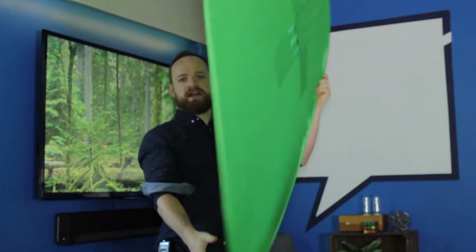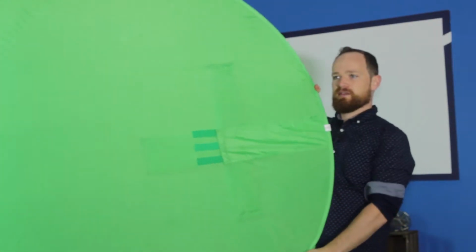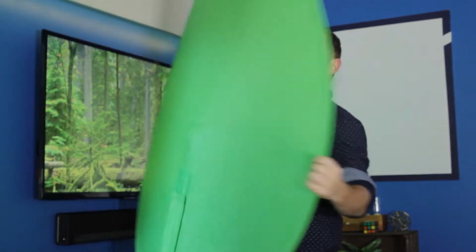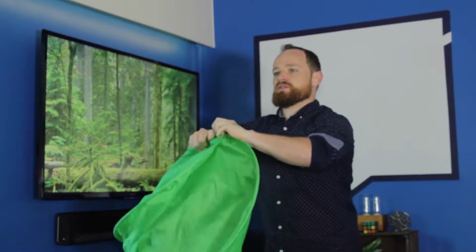So if we stand back here, you guys can see me back here, this thing actually pops open, and it's a giant green screen. If I fill up the whole frame, you can see I've got my green screen here, and it actually has a little thing on the back. It slides on the back of a chair, so you can set up your screen, and let's move it into place, and there you go, full green screen. Then if you want to fold it back up, you can take it and fold it like a taco, and away you go. And you now have it back in its little case.